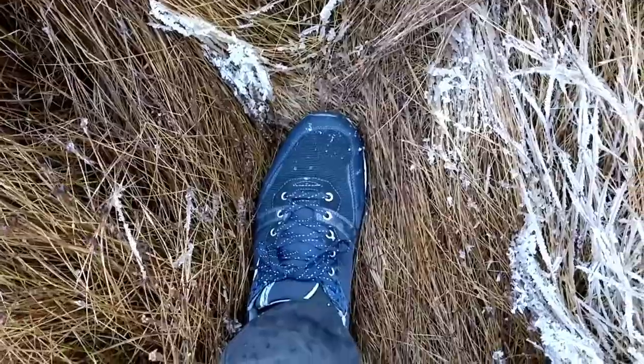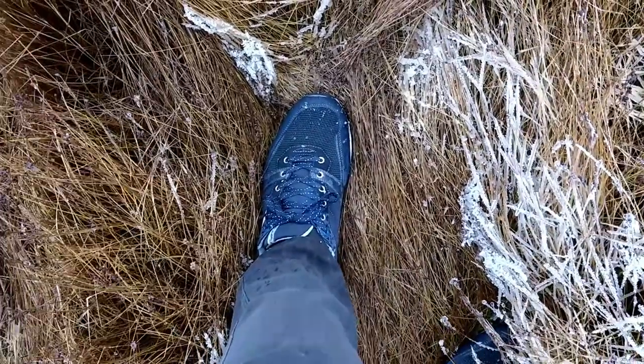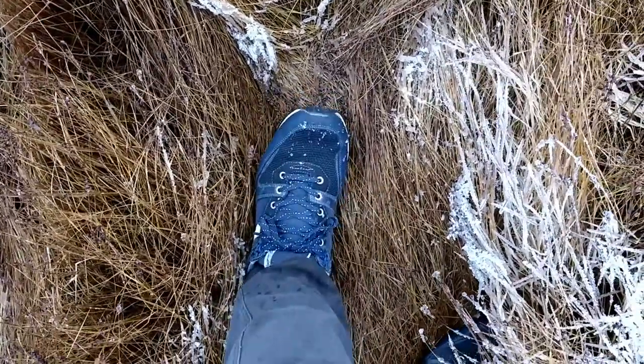I definitely brought the wrong shoes. My feet are wet.